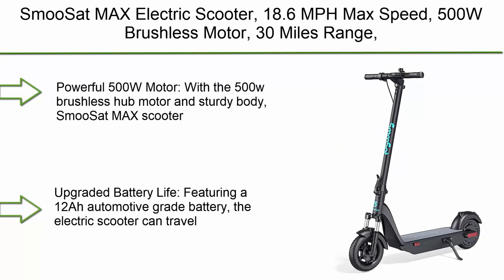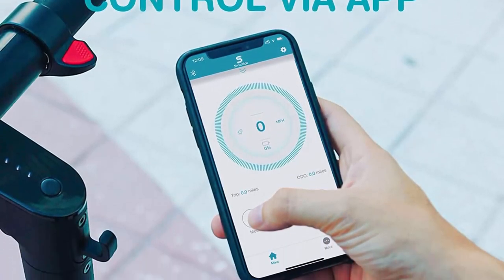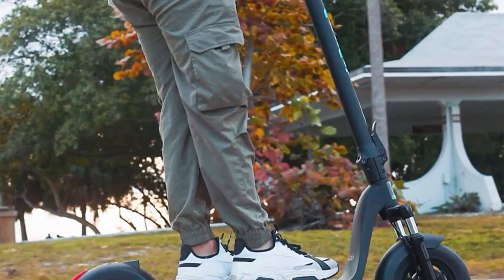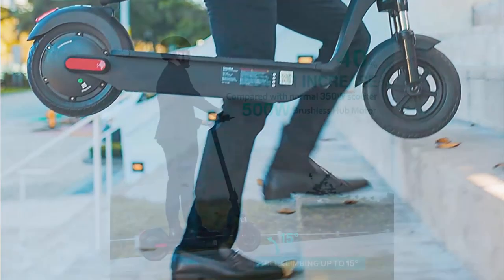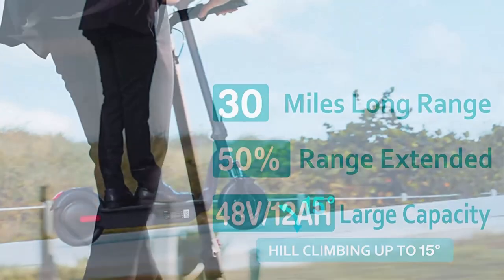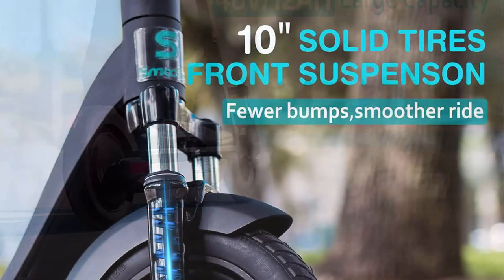Top 5. SmooSat Max Electric Scooter, 18.6 mph max speed, 500W brushless motor, 30 miles range, 10 inch solid tires, electric scooter for adults with front suspension. Powerful 500W motor. With the 500W brushless hub motor and sturdy body, the SmooSat Max Scooter can more easily boast a top speed of 18.6 miles per hour, glide up 15 degree hills, and a max load of 264 lbs. It provides an impressive riding experience for speed and uphills compared to 350W scooters. Upgraded battery life.